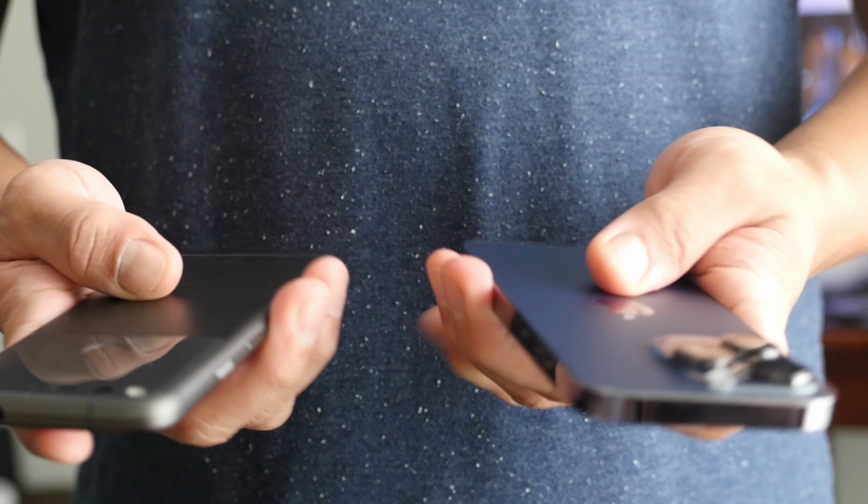This is Google Pixel 1 versus iPhone 14 Pro, blind camera test, an entertaining fight that no one asked for. What the heck?